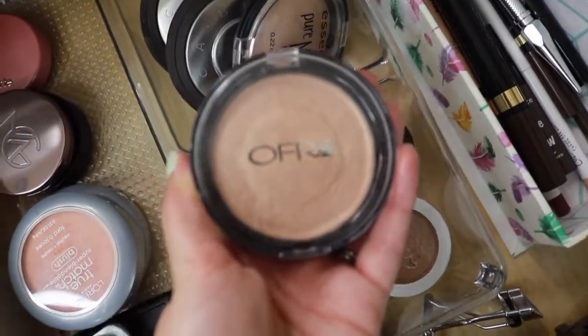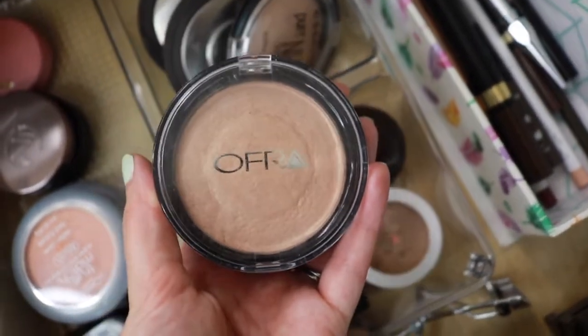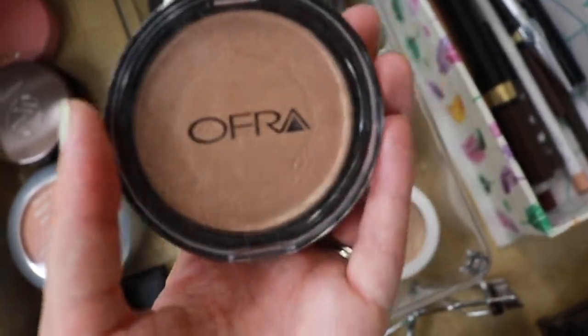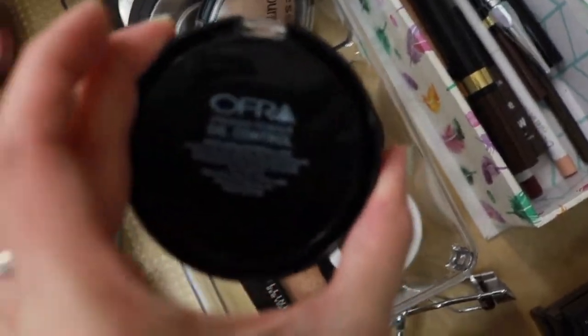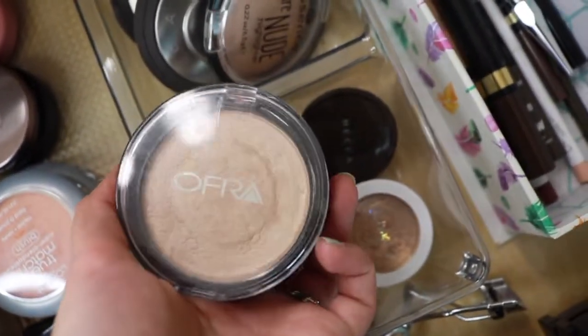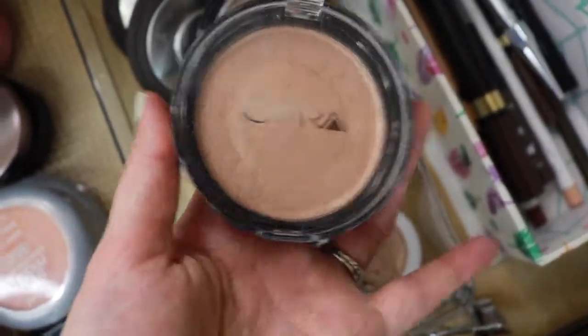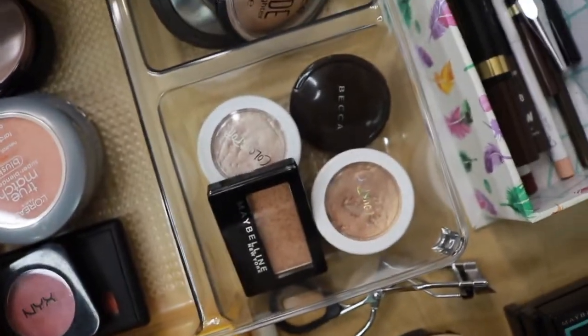Okay, so this is not an Ofra highlight. This is actually just a compact that had translucent powder in it that I hated. I scooped it all out and mixed all of my highlighters together and pressed it in here. I saw it on YouTube and wanted to do it myself, and this is what the highlight looks like, and I do really like this. Obviously I'm going to keep that.